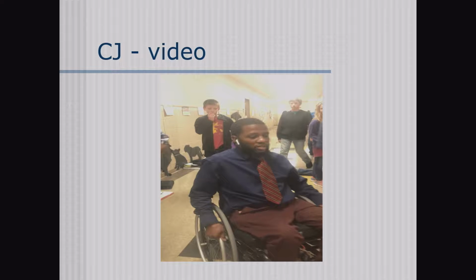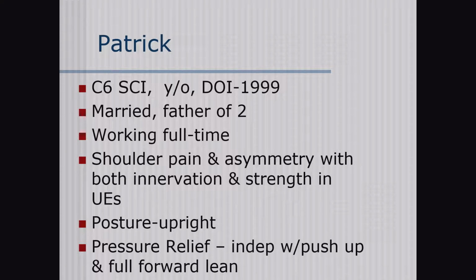It minimized his pain medication he was taking, allowed him to do more of his functional activities, and he had the ability to load it and unload it in his car. So I think Mary's going to tell you about Patrick.